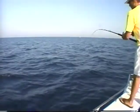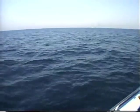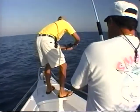There he is. Just get the little, yeah. But I mean, he's a star. Nice little fish. He's coming right around. Get around. Okay. Now bring it right up here.